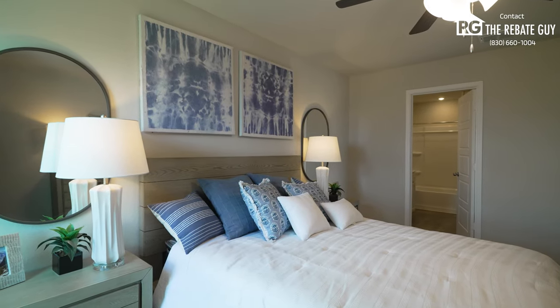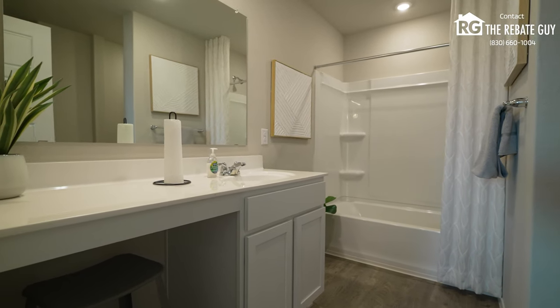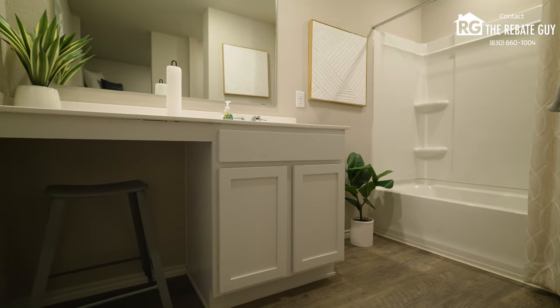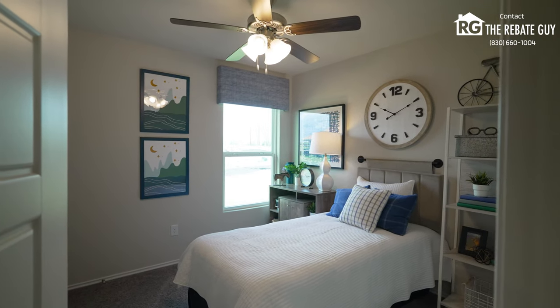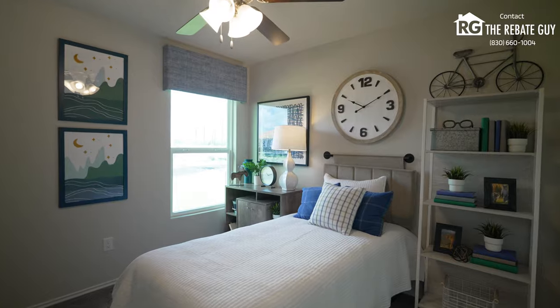Their base price here in the community starts in the low 200s. So again, 220s, 230s, they've got tons of different options for you in this neighborhood and they go up from there. At the time of this video, they have a couple quick move-in homes that you could purchase right now, actually out the door in the low 200s, 230s, again, to 200. They've even got something that's in the 199 range right now, October of 2024.